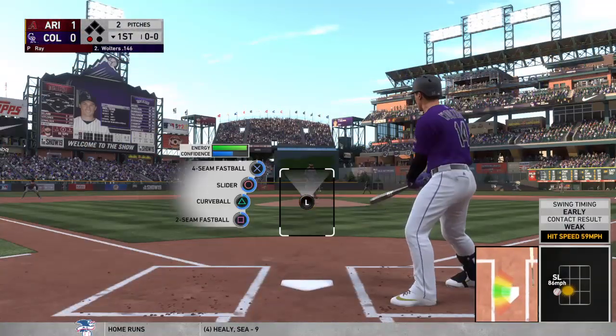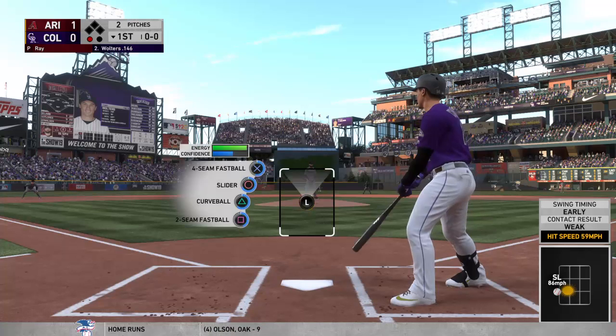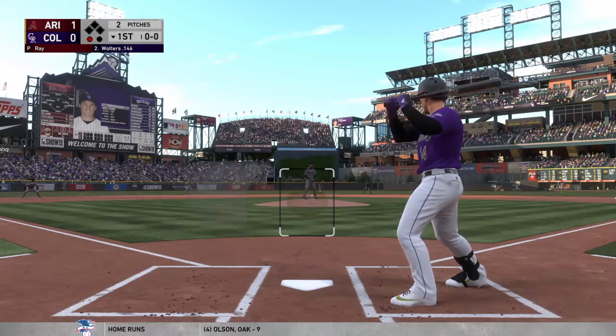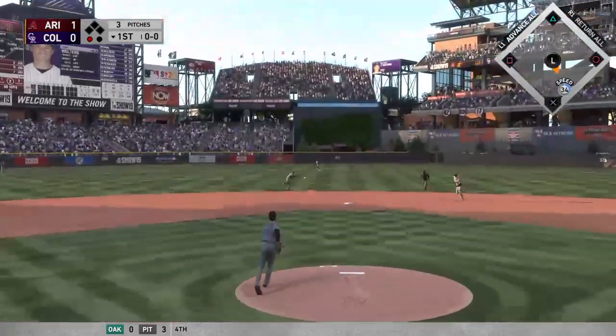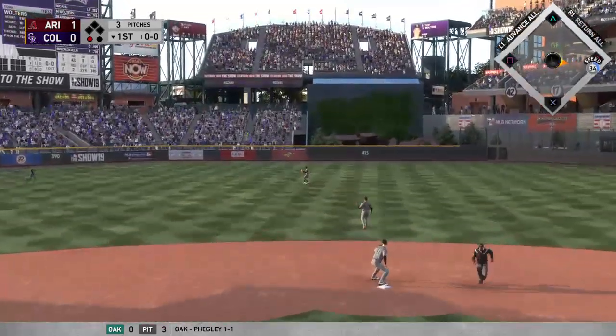So the bases are empty with 1 man gone, and that brings up the catcher, Tony Wolters. First pitch on its way. Back up the middle and in for a base hit.